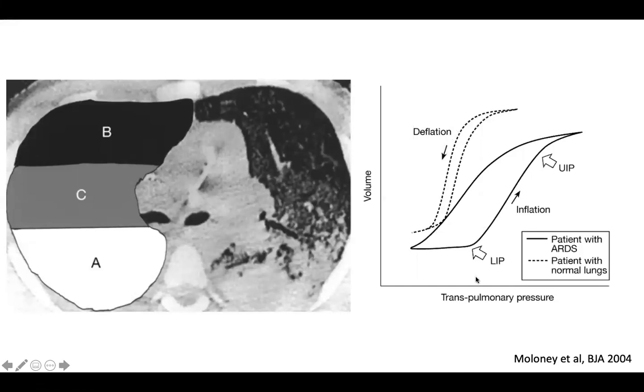This is a pressure volume curve. We have plotted transpulmonary pressure on this axis and volume on this axis here. And this is the pressure volume curve of a normal lung. What you're seeing below here in the solid line is the pressure volume curve of a diseased lung.